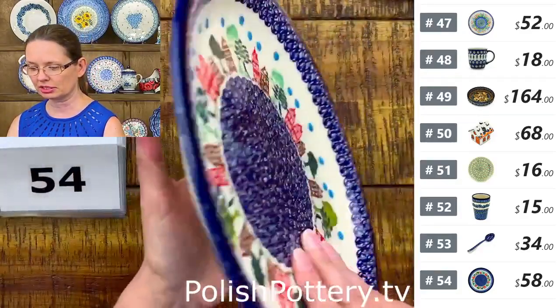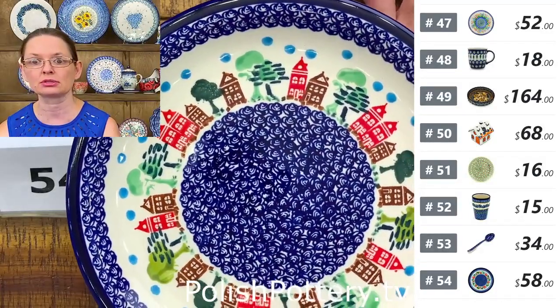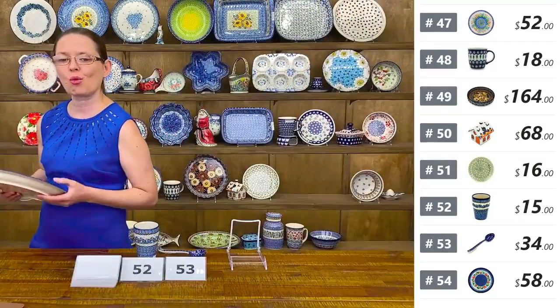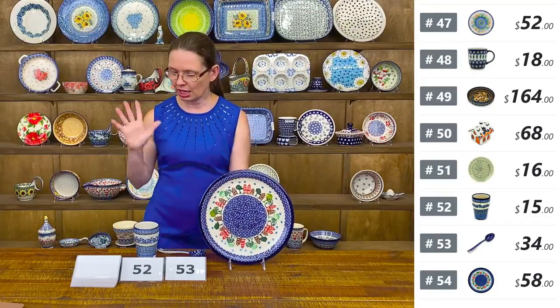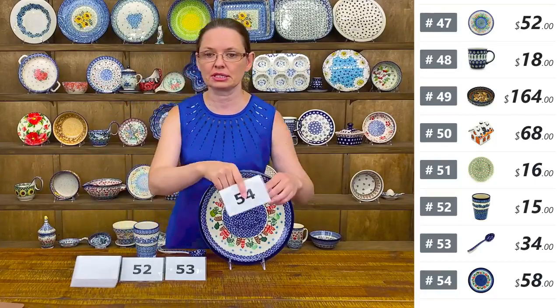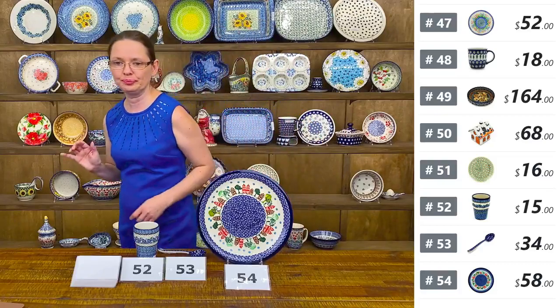Number 54 is $58, 10 and 3 quarters in diameter from Zakłady. And this pattern is DO 147, so it's not standard pattern. And it's not quite the Unikat pattern, but DU patterns are higher level than standard patterns and more work required to paint them.